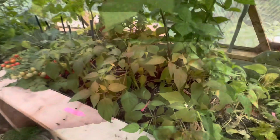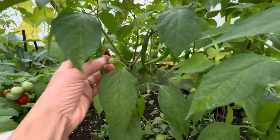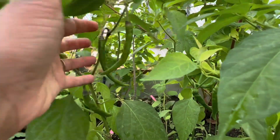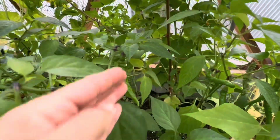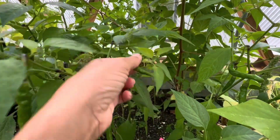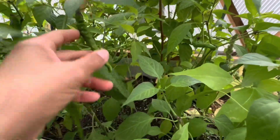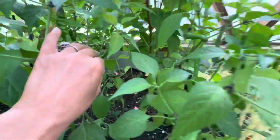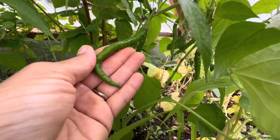Moving right along, here's our cayenne peppers. So they're still in a state of green, but you can see how big they're getting. I can't wait until these turn red. Now, like I said, we can pick them now. This one's huge. We can pick them now and they'd still be just as hot, but we like to have them red. Oh, we have one actually turning right there. So my suspicion is it won't be very long until they'll all start to turn red. Take a look at that.